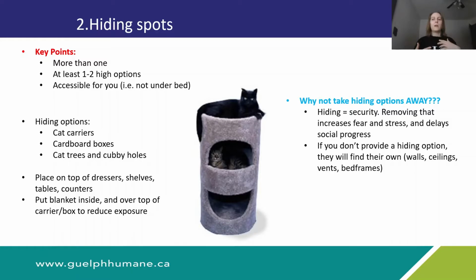Why do we not want to take the hiding options away? Hiding makes them feel secure. It helps them feel more comfortable. And removing that is going to increase their fear and stress, and it's going to delay the social progress that they make. If you don't provide a hiding option for a scared cat, they will find their own, and cats are very creative. They can get into walls, ceilings, we've seen them in vents, bed frames, and it can be, again, dangerous for them, but also very difficult to help them if they're hiding in such peculiar places.